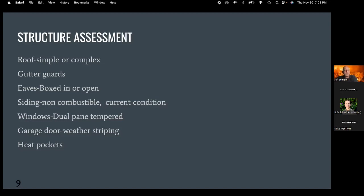Siding, obviously non-combustible, it's in good condition. Dual pane windows, weather stripping in your garages. If you were to take your whole house and put it underwater, wherever water is going to penetrate your home, that's where your weak links are for embers. And it's that big of a difference. It's the small things that make a very big difference.